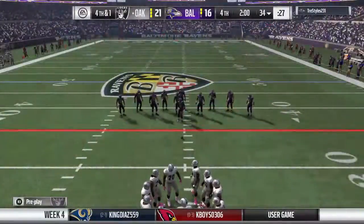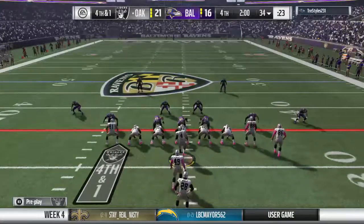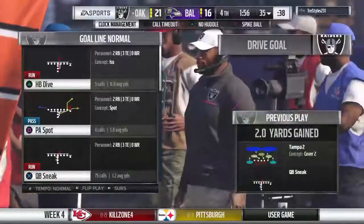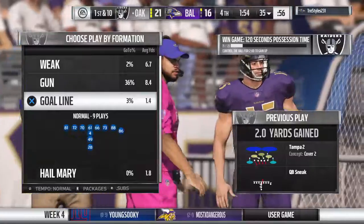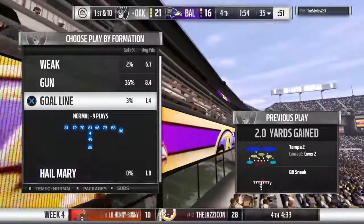And here's a big one now. Trying to hold this lead. They're going to go for it here on 4th down. Carr keeps it on the sneak. It'll be a 2-yard gain. And on 4th down, they're able to convert and move the sticks. And now the Ravens are going to take another timeout. That'll be their 2nd, so 1 more chance to stop the clock here. And we'll be back.